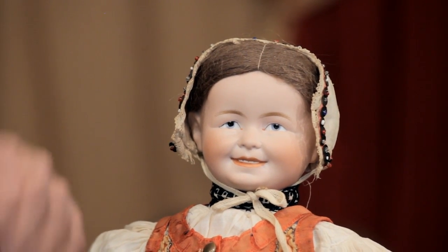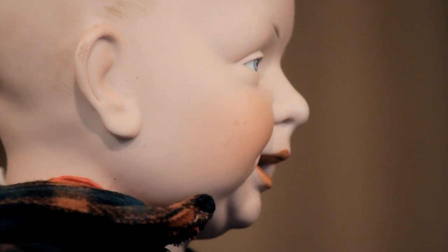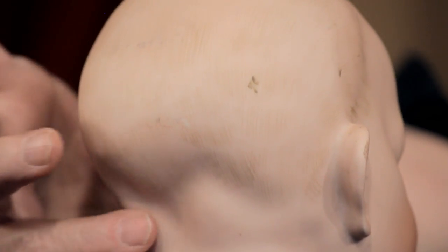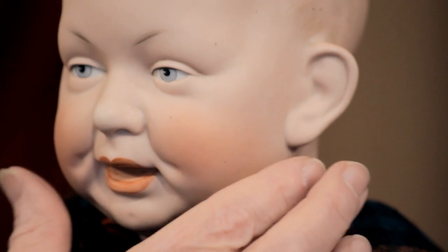And this is another example of one of the fellows. As I slowly turn him, pay attention to the sculpting planes on his face that give him this great characterization. And even at the back of the head, you see the details of the soft spot at the top of the head, the little neck hollow at the back. Turning him around, look at his slightly oversized ears, and look at the wonderful, not just a smiling mouth, but impressed dimples well into the cheek. Very, very wonderful doll, marked simply AW with, of course, his model number.